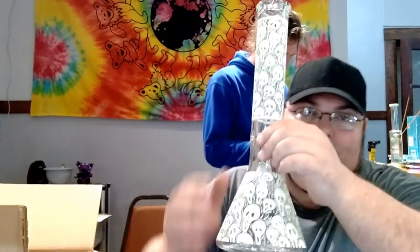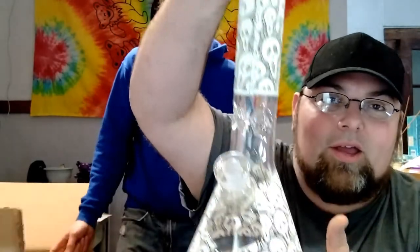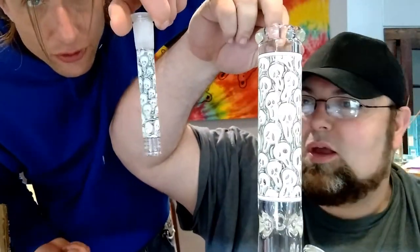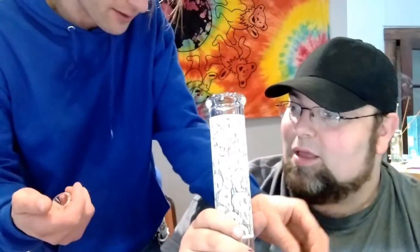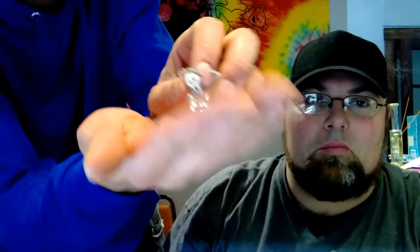Okay, so it's got these, and the badass really cool too. And the hitter, yeah, the hitter broke, unfortunately. Somebody had fumble fingers, but it was pretty cool before it snapped. Moving on.